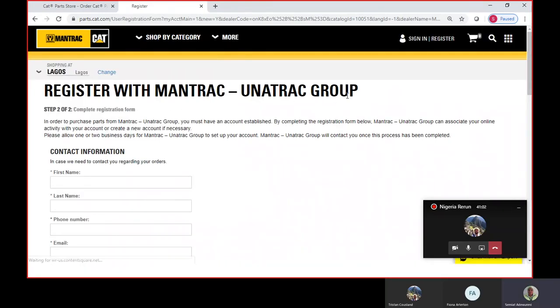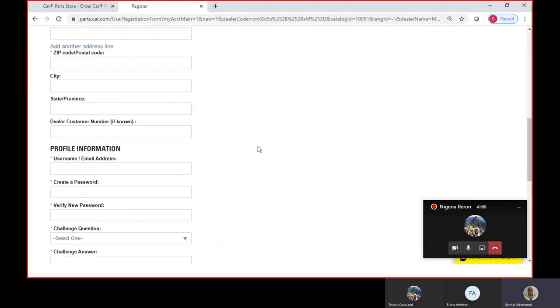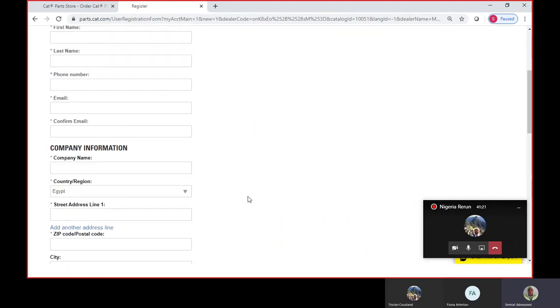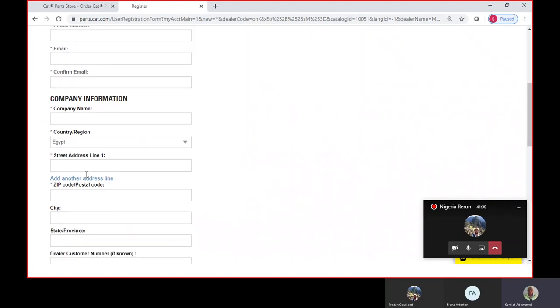Register with Mantrac Unatrac Group. Here are just a few details you have to put in: your first name and company. Then you create your unique username and password. The dealer customer number, if you don't know it, you don't have to worry, you can leave that. But please, our system has a country region as a default, so we would like you to change it to Nigeria and put in your street address.